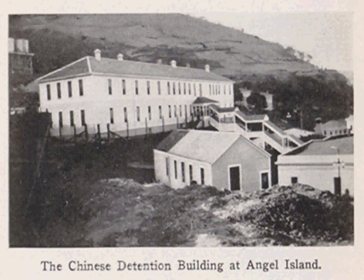Here we can see a detention building on Angel Island where Chinese immigrants would be housed. And you would come down each day for a different exam, whether it be mental, medical, or legal, to be performed to you. And if you didn't pass, then again you stayed until you did, or until they put you back on one of the boats to send you home.